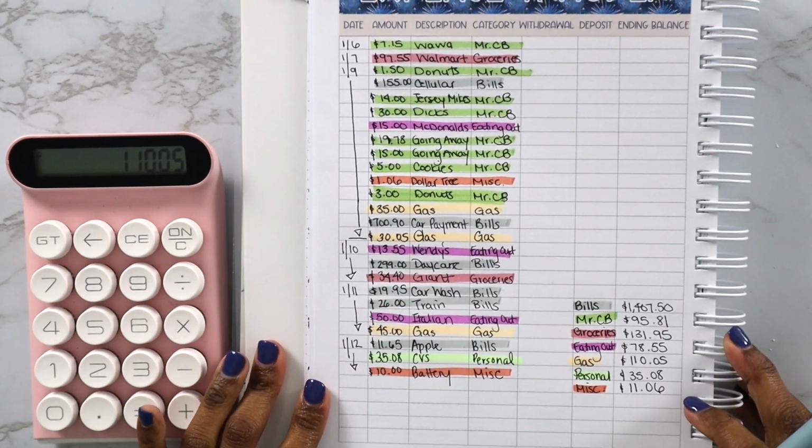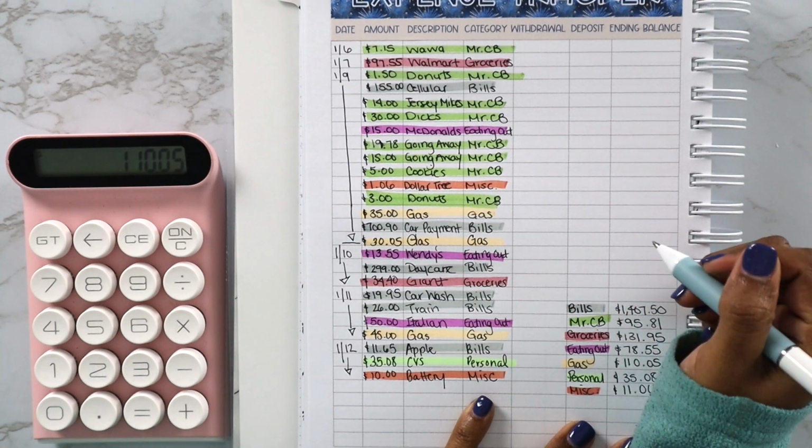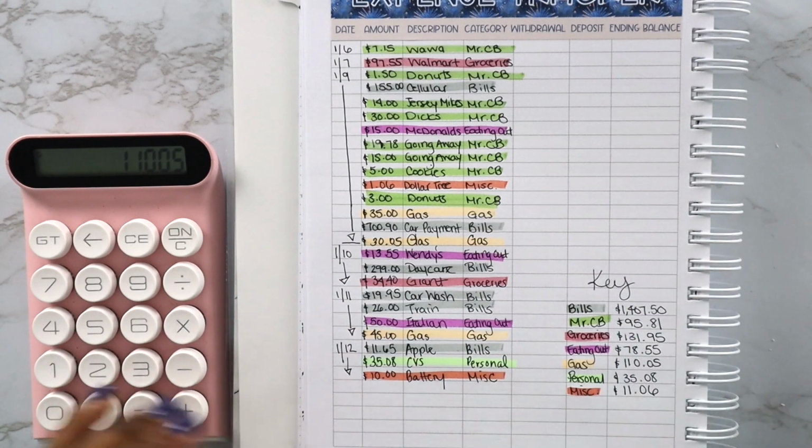So, y'all, let's just do key. Or is it called key? We'll do key. Wish I could find another. That's all right.